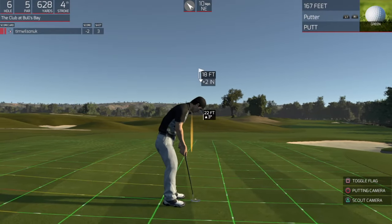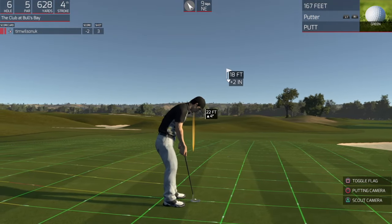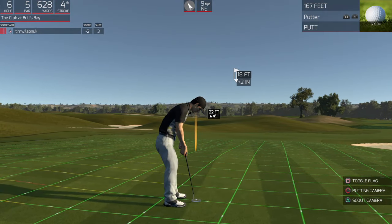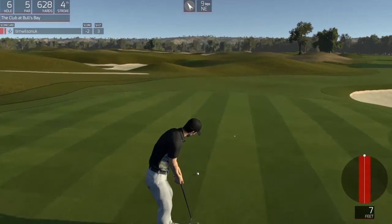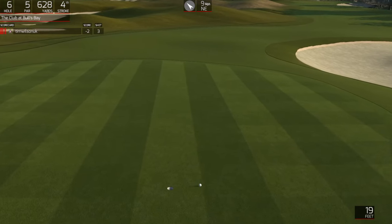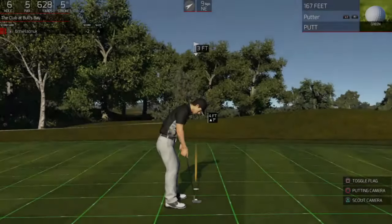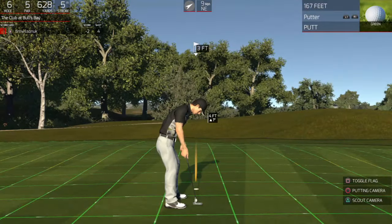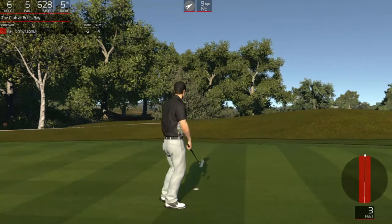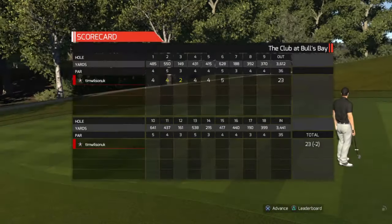18 feet, so not too bad, but it's all downhill when it gets near the hole, so I don't want to go too far past the hole. It's going to start to really whip across now, and I want it to stop because that is downhill there. It's going to leave me about 4 feet. And that's quite a difficult hole. Unless you get that third shot right bang on the money, that's quite a difficult hole to birdie.